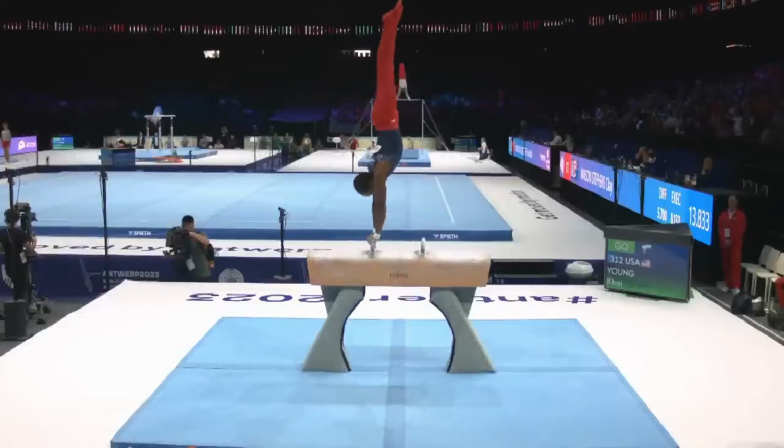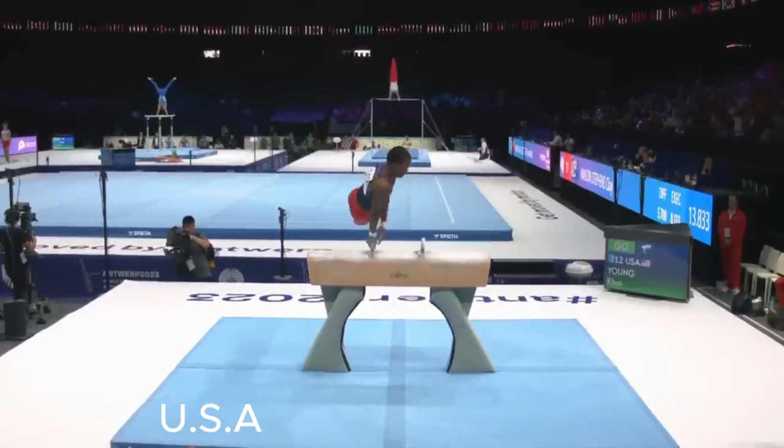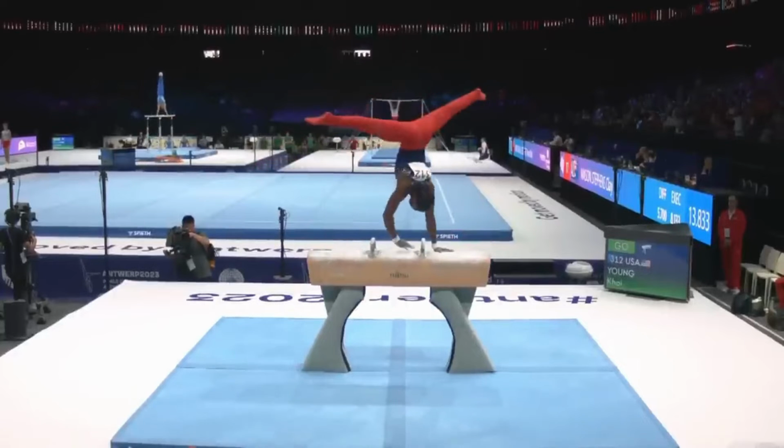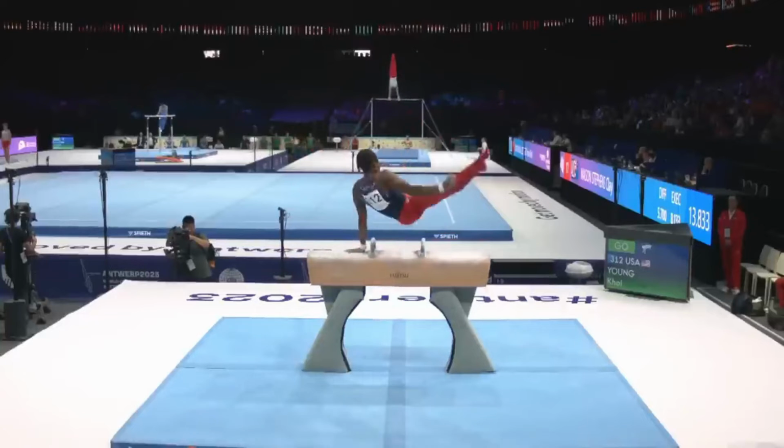Here's another potential Olympic medalist. This is Kohei Young. Man, where did he come from? This is really clean, controlled, and free swinging pommel horse work. Kohei is so relaxed and open, he doesn't seem tight at all and swings very clean. There's never a skill that looks like it needs much adjustment.